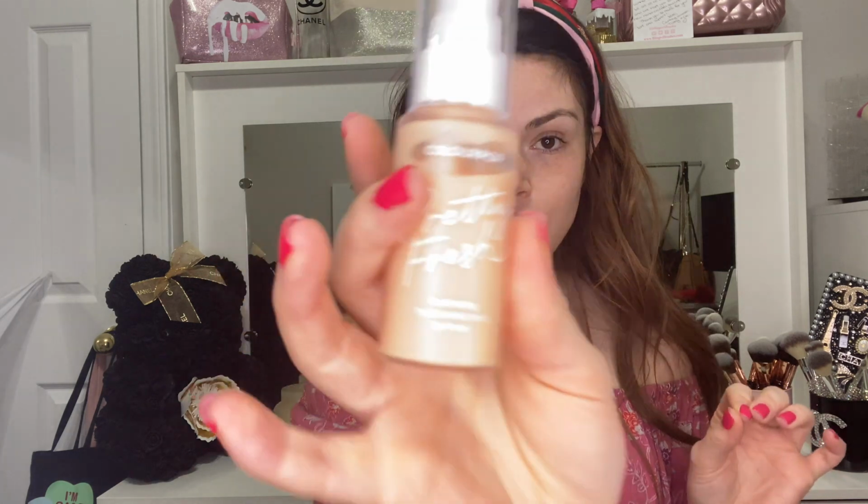First off, I'm going to be starting off with this Pretty Fresh Hydrating Hyaluronic Acid Primer, and this is $12. I have used these products before, so I will say my favorite primer of all time is the Becca Backlit Primer, but this is a really great alternative, and it is a fourth of the price. I think that one's almost $50 if I'm not mistaken, and this is $12, and I really do like this.